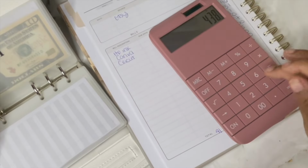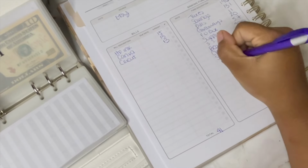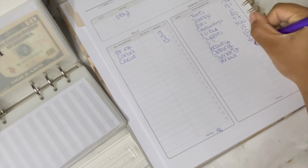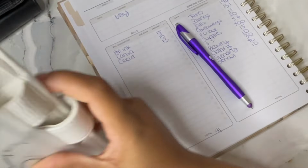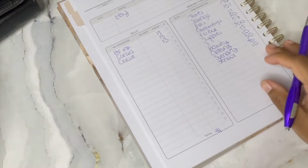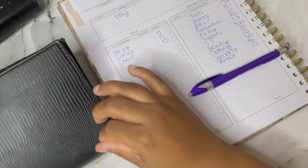So for school, I already know I'm just going to do like $10 into school. I'm not really trying to fund my school with my business income. And then my savings is already taken care of. Now into my regular sinking funds.